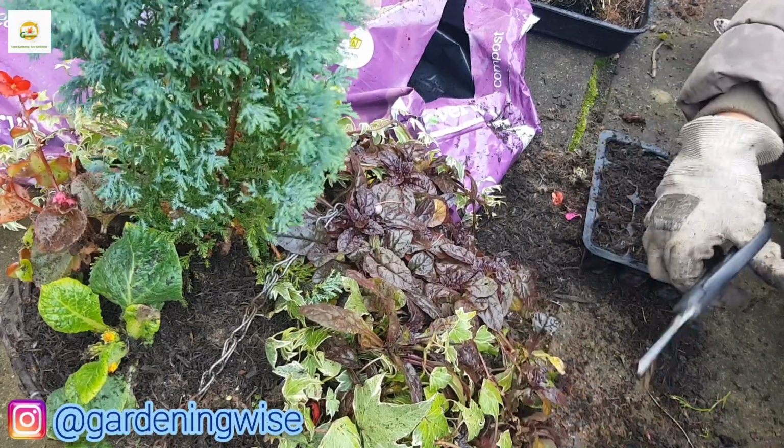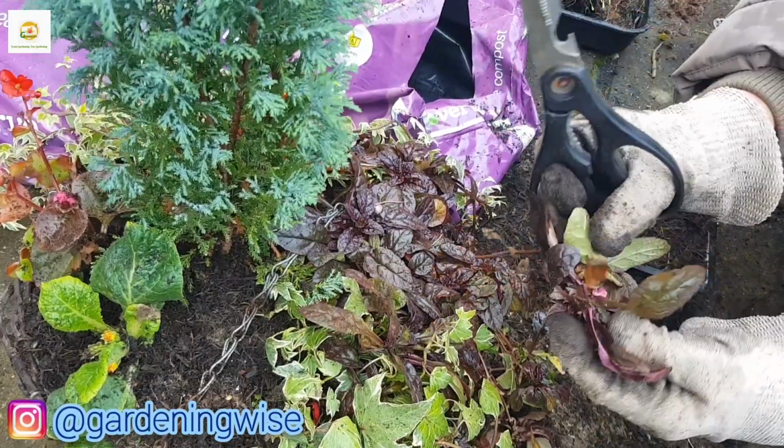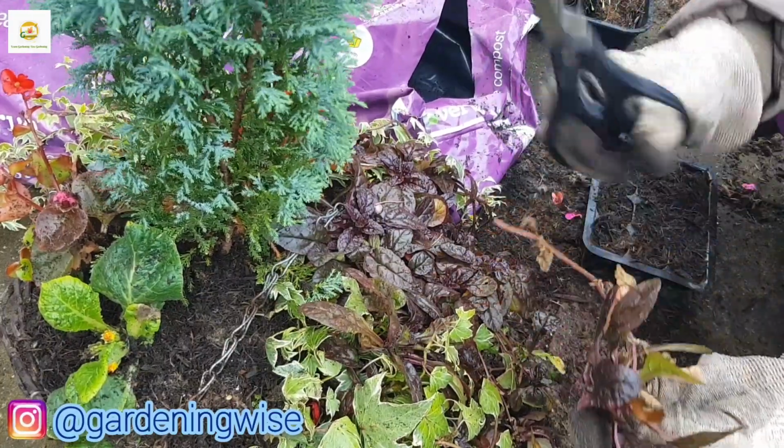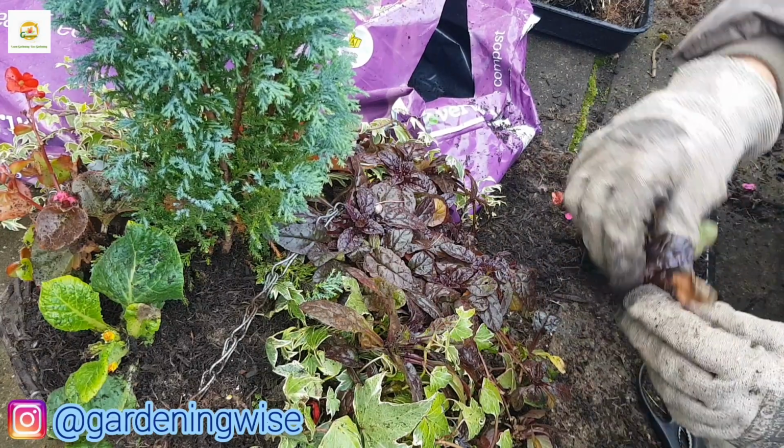So this thing grew huge during the summer, and it produced a long string of plants. It's like strawberry runners. So there is a main string from where the new plants are growing.